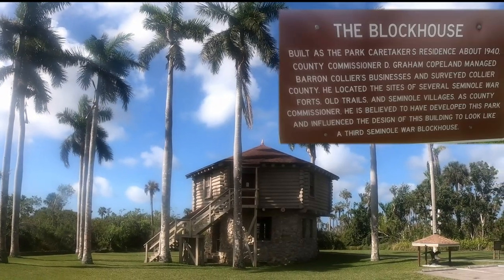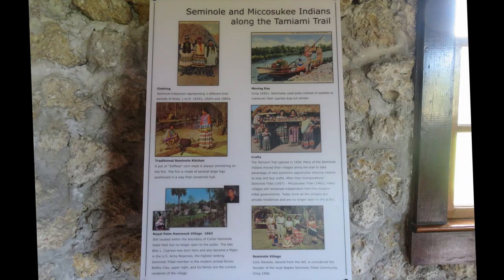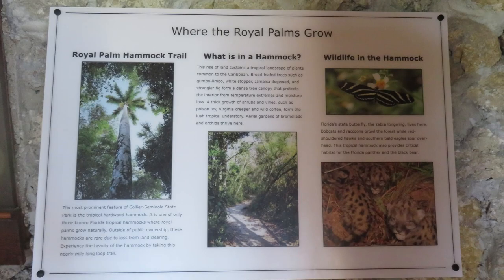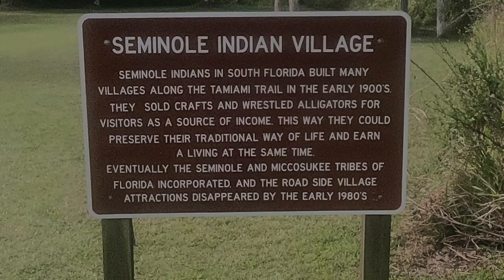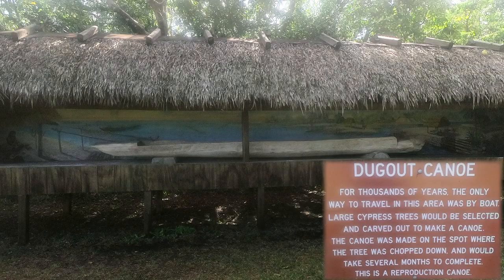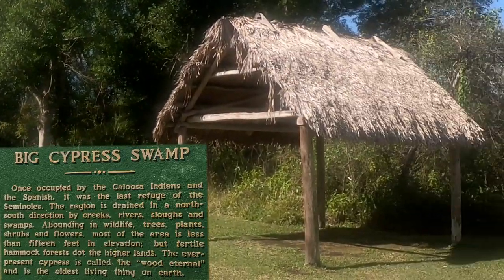There's the blockhouse, built as the first ranger place. In the early 1920s, advertising tycoon Baron Collier purchased nearly 1 million acres in southwest Florida. In 1923, it became Collier County. Money talks. These are replicas of Seminole Indian buildings. It's a canoe over there. Little thing here.